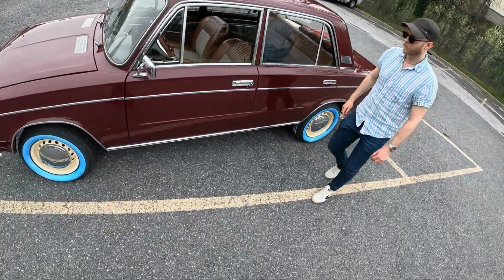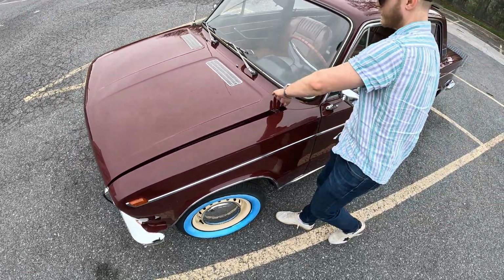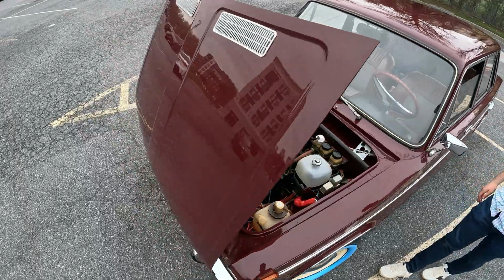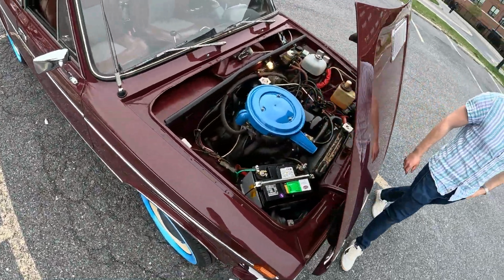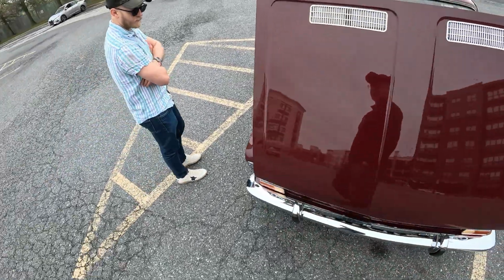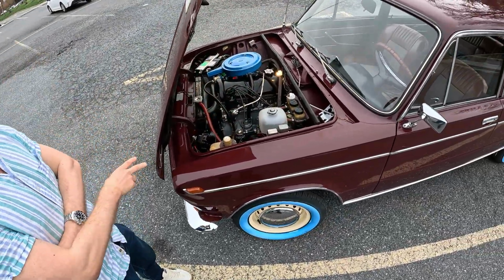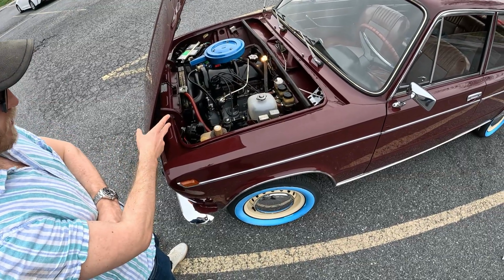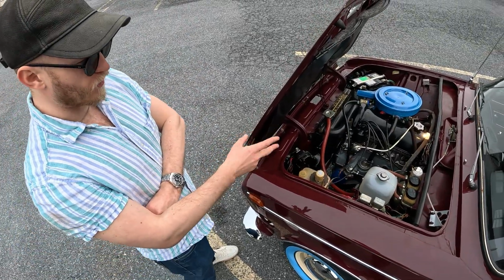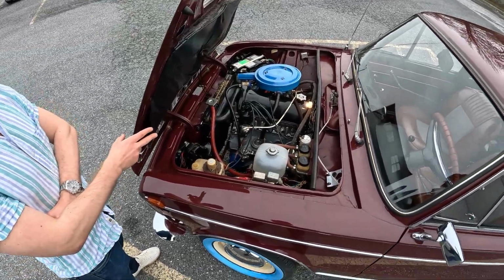You said this is a modified engine. Wow. Impressive. All right, so what kind of mods have been done to it? The modifications done to this engine were by David, the previous owner. What he did was, I believe it's a new engine, and there was work done on the flywheel. There was work, I believe, on the camshaft, and the pistons and rods have been replaced.